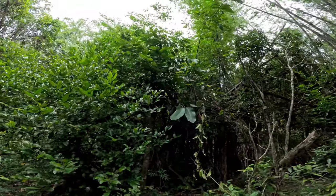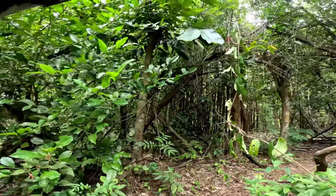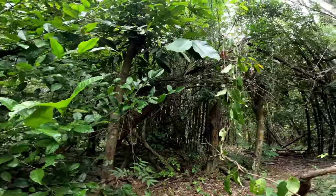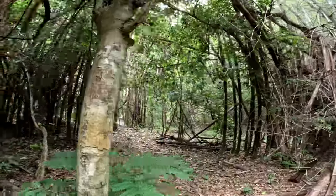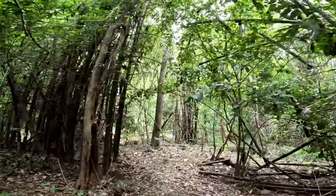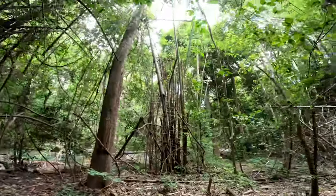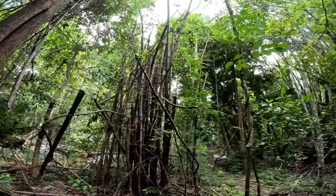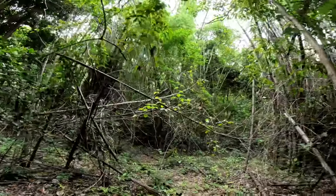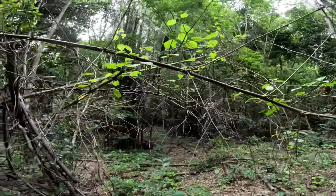Right. We are in the jungle. For sure. There's no tourist signs here. Maybe I've reached the top. Maybe this is the top. I can't really seem to go anywhere else. I cannot. Oh, you know what?